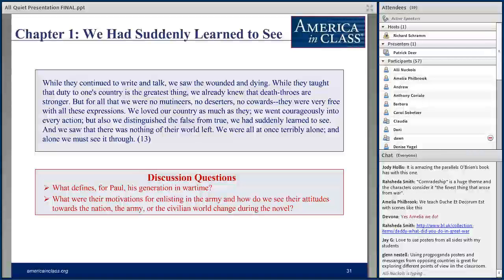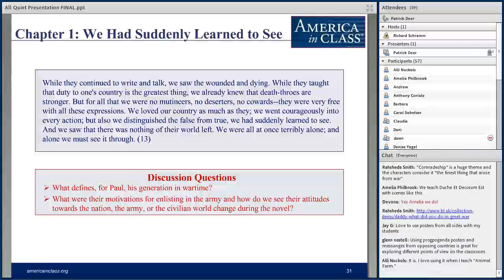But for all that, we were no mutineers, no deserters, no cowards. They were very free with all these expressions. We loved our country as much as they. We went courageously into every action. But also we distinguished the false from true. We'd suddenly learned to see, and we saw that there was nothing of their world left. We were all at once terribly alone, and alone we must see it through.